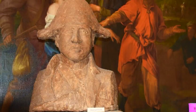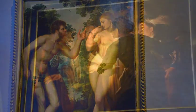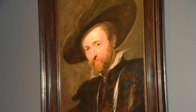Having left the cathedral, we progressed onto the house where Peter Paul Rubens lived and worked till his death in 1640. Even from the outside, it's palatial. And inside is a whole household full of magnificent original paintings by Rubens.